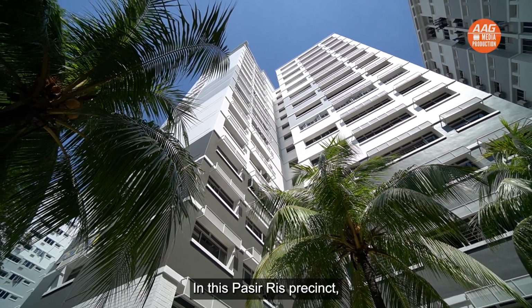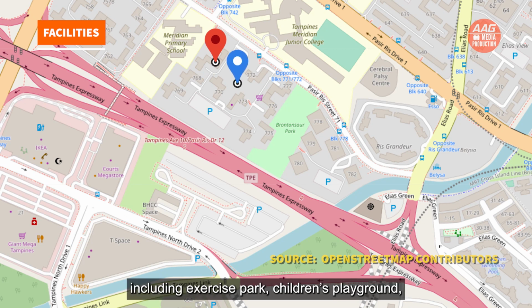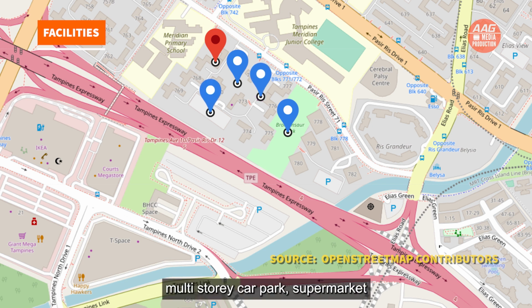In this Pasir Ris precinct, it does have full-fledged facilities including exercise park, children's playground, multi-story car park, supermarket and shops which cater to your daily needs, and it is within minutes walk away.